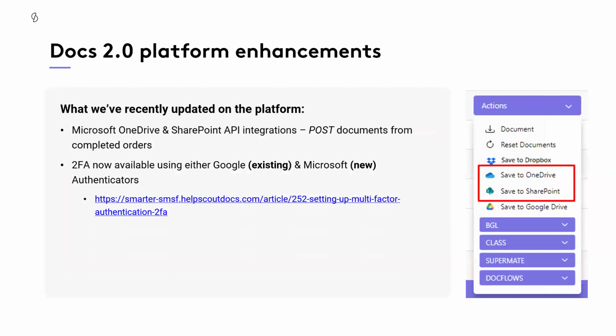One is if you are wanting to or utilizing cloud storage, either OneDrive or SharePoint, you now have the ability from the completed orders tab, as you can see here, an action to be able to save those documents up to OneDrive or SharePoint.